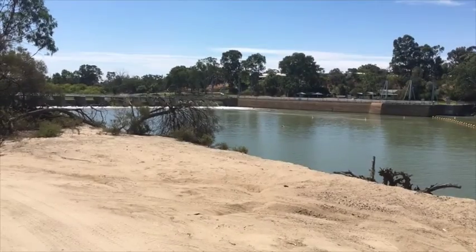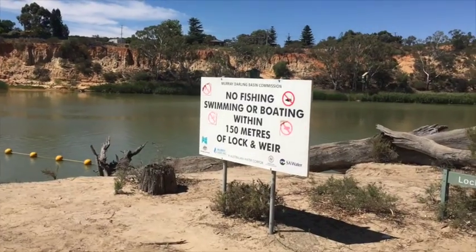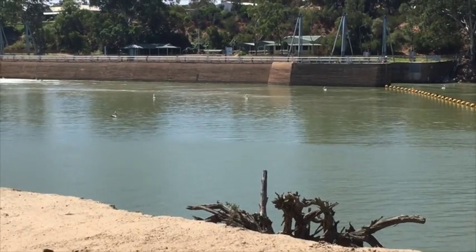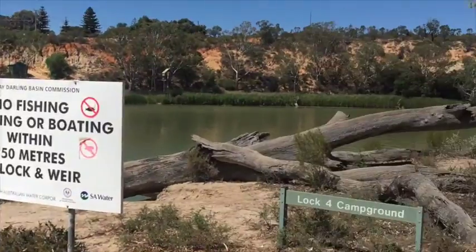Now let's get dragging. Almost there. I'm at the other side of the lock now. Let's swap over to the other camp. So that's the other side of the weir there. The sign says no fishing, swimming or boating. Tell you what, lucky it doesn't say no birding, because those pelicans are like, we don't give a fuck. Yes. A little way further down.